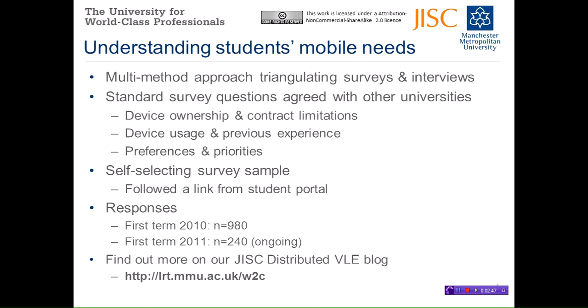As I mentioned earlier, we agreed a standard set of questions with a number of colleagues at other universities which focused on things like what devices people own, do they feel that they're on the right kind of contract, or does that impose some limitations on how they can use the device, what do they use it for, how have they used it in the past in a learning environment, what are the preferences that students would like to see, and what are their priorities for university developments.